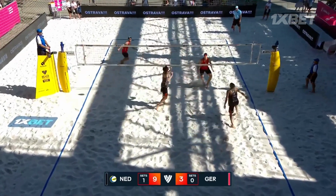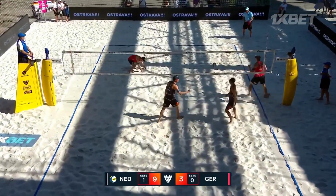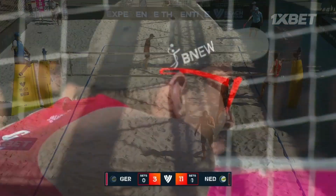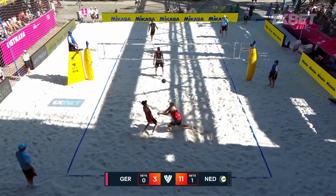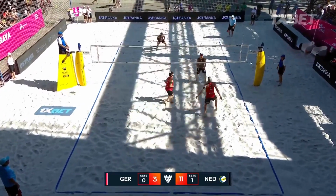And again, another play made by York de Groot in transition. Perfect. Almost panic, right? What do I do? Where can I go to put a ball away? And that's when the errors start to creep in.